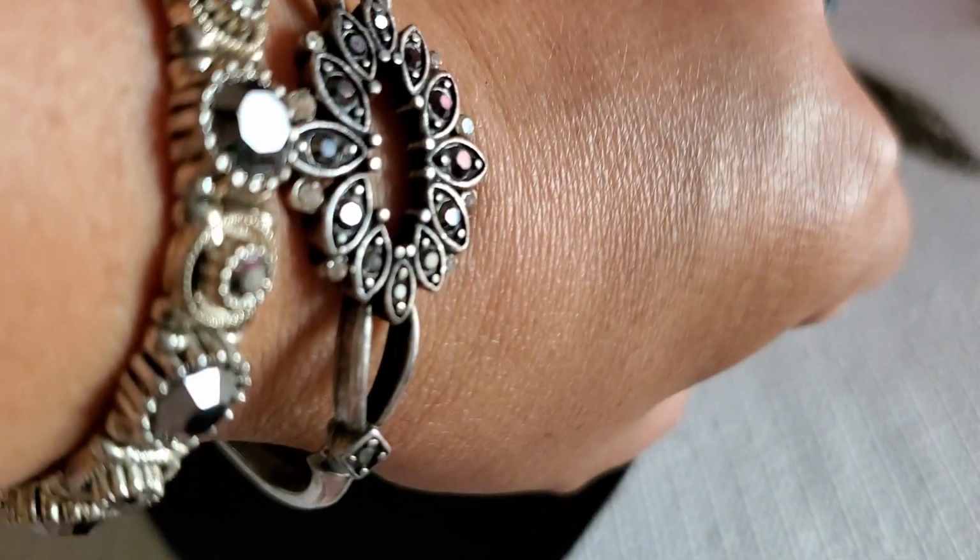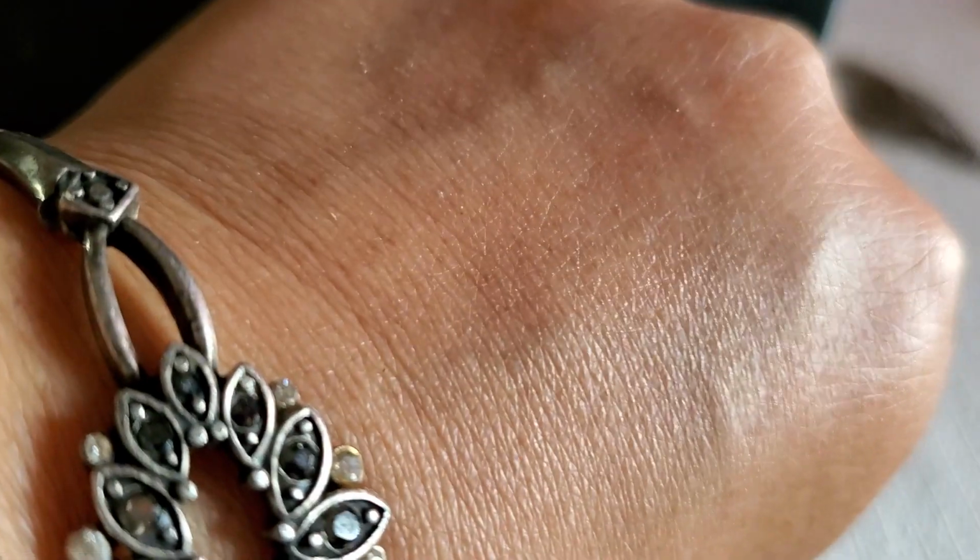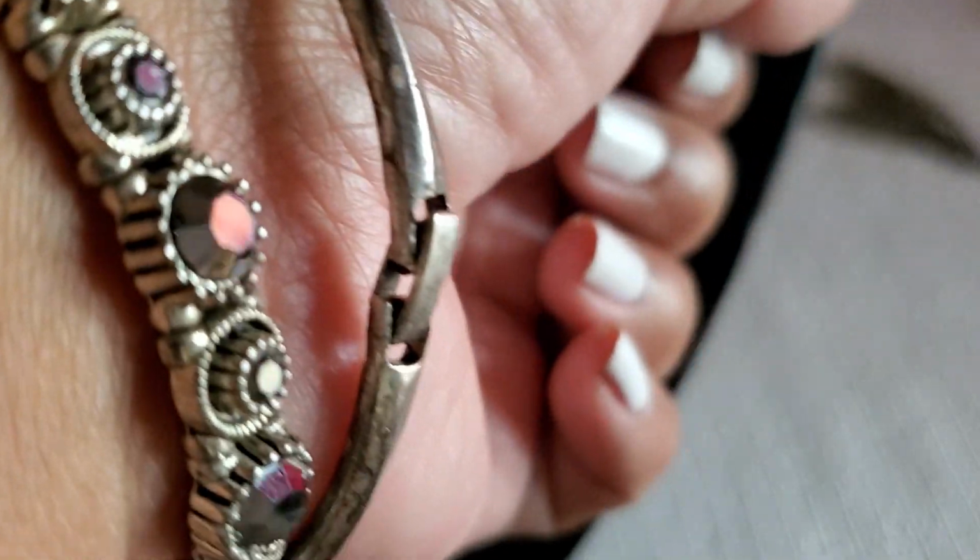Oh, I want to show you my beautiful bracelet of the day. This is like silver tone. I didn't even test it to see if it's sterling or not, but I doubt it. This is my beautiful bracelet. It has the fold-over clasp.